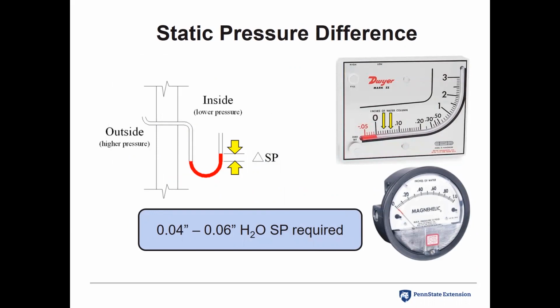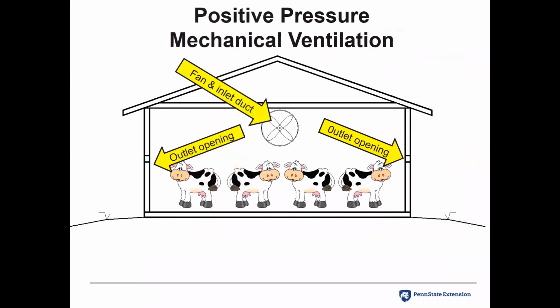Static pressure is the difference between inside and outside. We use a U-tube manometer to measure that. We put one end of the tube outside, one end of the tube inside in a U shape, and then that high pressure outside will push the water level down, and the difference in those levels is what we call the difference in the static pressure. With most ventilation systems that we're talking about, we're looking at 1/100th of an inch of H2O, and so that's why we have to use an inclined manometer, as we see in the upper right, in order to measure that, because we're looking at 1/100th of an inch.